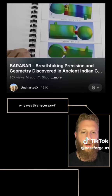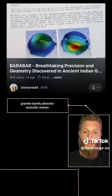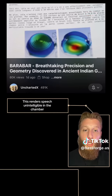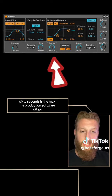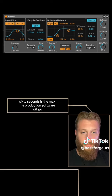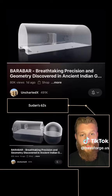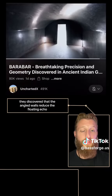Why was this necessary? The acoustics of these caves are also ridiculous. Granite barely absorbs acoustic waves, and the dome at Sudama resonates at 74.9 hertz. This renders speech unintelligible in the chamber. Reverb is the time it takes a sound to decay into nothing. 60 seconds is the max my production software will go. Inside Notre Dame, it'll reverb for about 10 seconds. Sudama is 62. Vapika is 70. When they were studying the acoustics, they discovered that the angled walls reduce the floating echo.